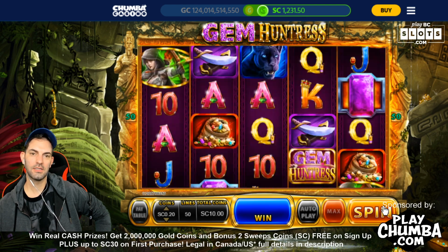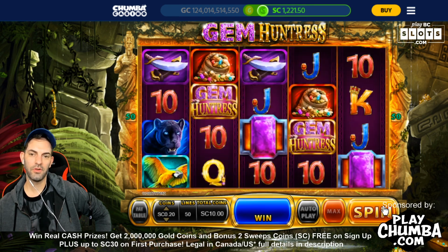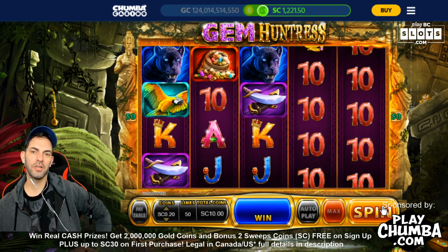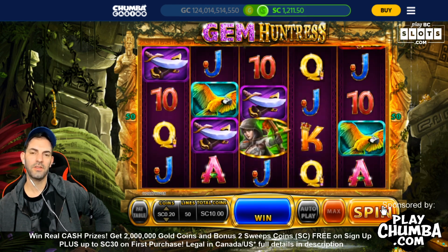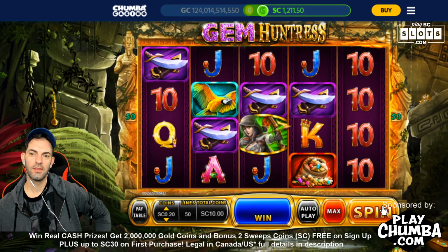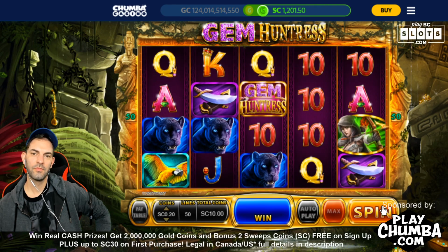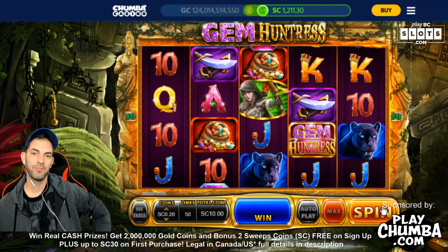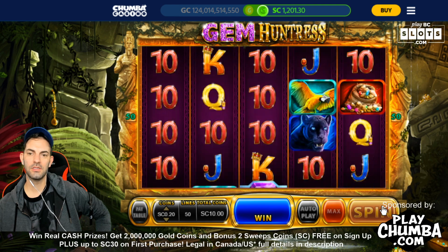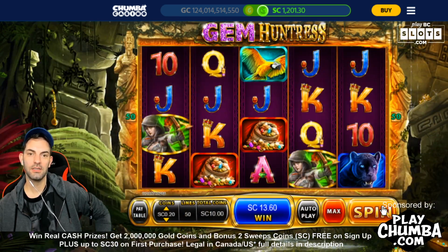Bunch of tens. I've had this bonus once, maybe twice, but I do remember it being a really good bonus. Hopefully that's a good memory. Panthers, $20. Let's try a few rapid fire spins. Five of a kind. I don't even see it. Where is it? What did we hit? Jacks, didn't see those.